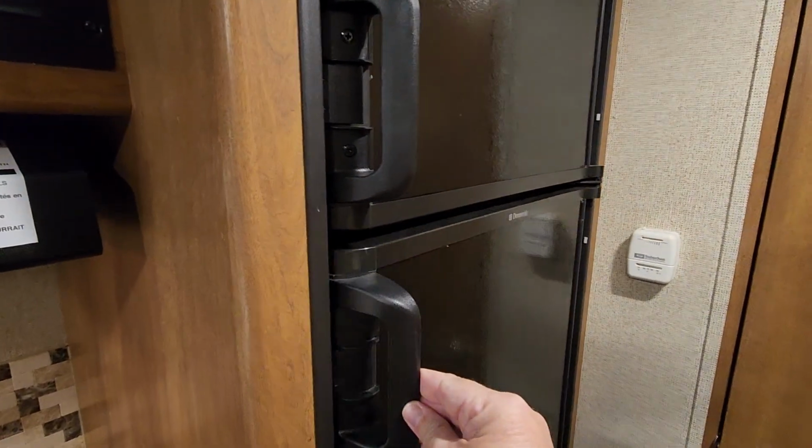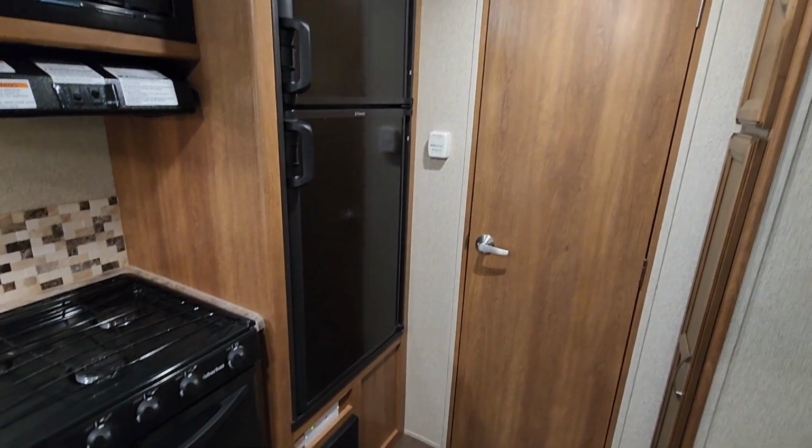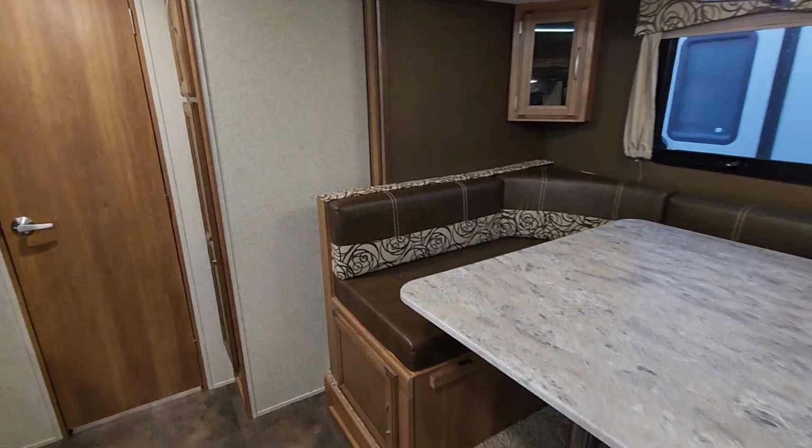Again, if I told you it was new, you may have the double take, and you could probably tell me that you thought it was new. So easy access to turn on that furnace. Central air here, so right in the center of the unit, and being a shorter coach, very quick to be able to cool this unit off.